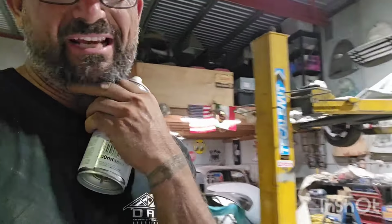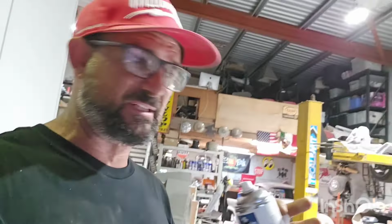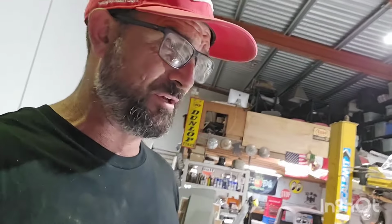I'm just doing it to protect the paint, because that paint is a base coat. I've used it previously for touch-ups and it does end up fading a bit. So I'm going to do it, it's a matte clear, basically just to try and preserve it a bit. Let's hope it looks all right as a matte.